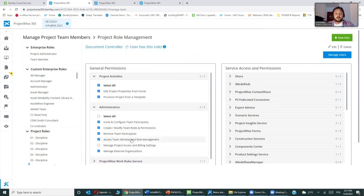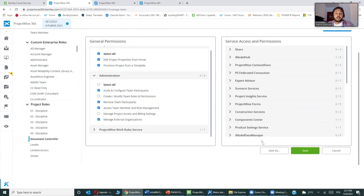So if we, for example, don't want a member of our team to be able to add or modify roles or manage access, we can switch that off, save these settings, so then the person will not have access to it.